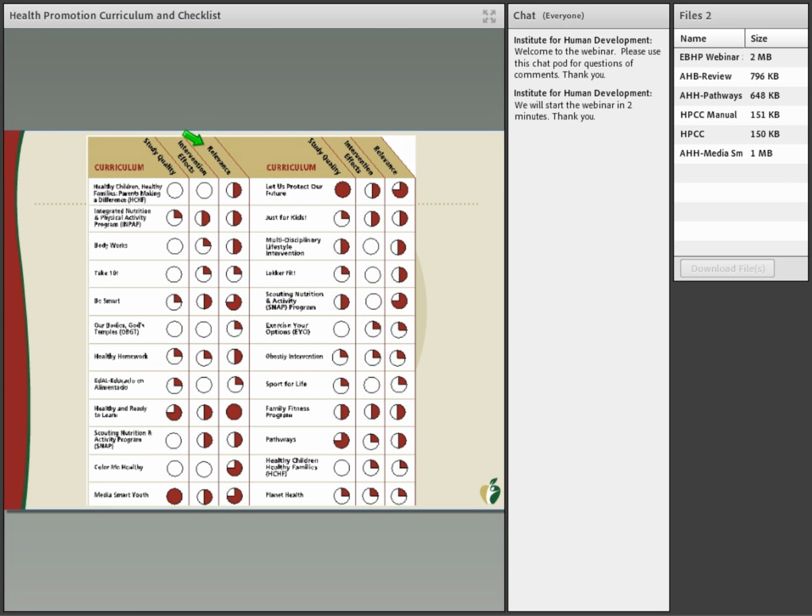And the way we've done the results here is kind of like Consumer Reports. So this one, in terms of study quality, was a very, very high study quality, pretty good effects, but not perfect, and it was highly relevant. Healthy and Ready to Learn is another one that scored pretty high, and Media Smart Youth also had really high study quality, intervention effects, and was highly relevant. Pathways was another one that I want to point out. It had good study quality and it was fairly relevant. The whole list of them can be found in the brief.